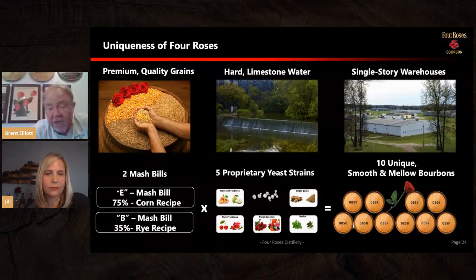And that's actually, they use it to their advantage. It is a great thing because the benefit to multi-tiered warehouses is with those temperature variations, you can actually have different characteristics from different sections of different warehouses. And so you can use that to your advantage by creating different labels with different flavor characteristics from different locations on the property, different warehouses.